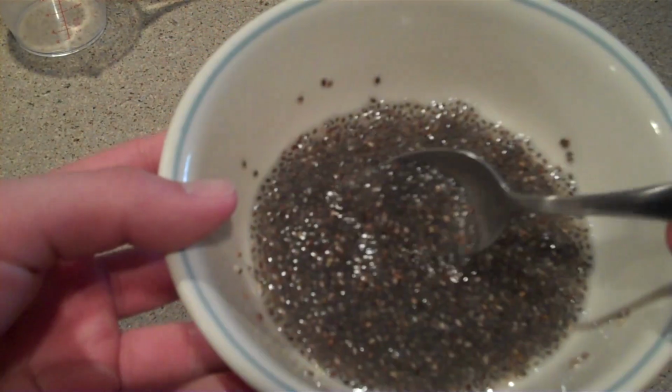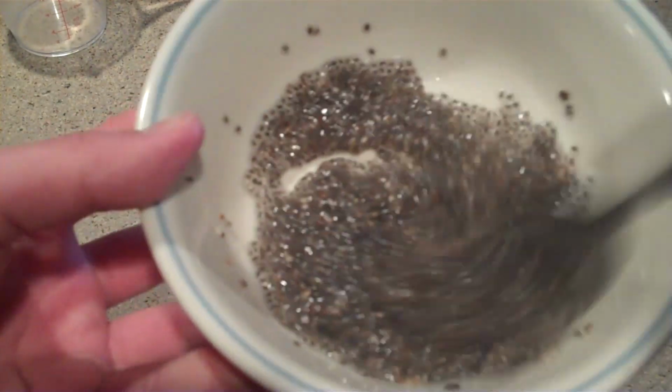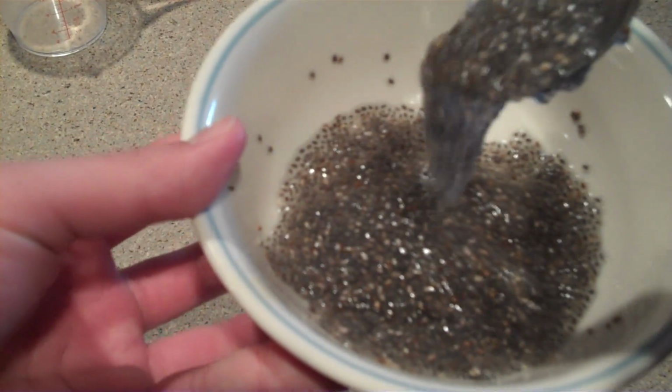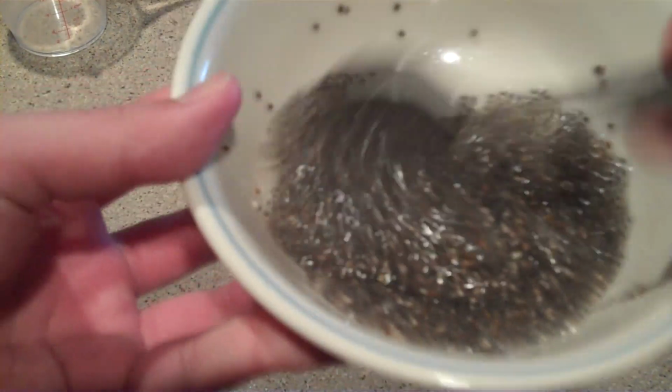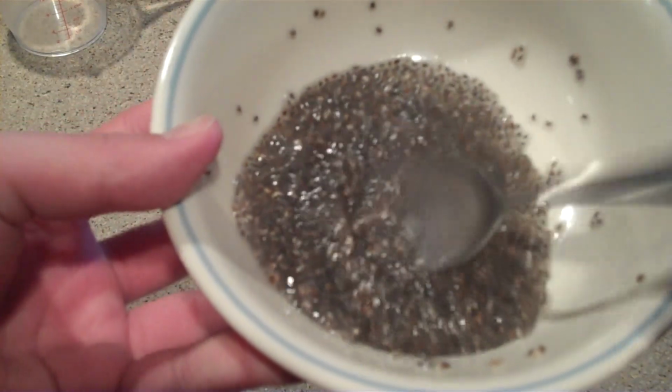So it's been about a half hour, and if we look at our chia seeds, you can see how thick and kind of jelly-like they've become. They kind of look nasty, but that's what we want when we start spreading them on Baby Groot here.